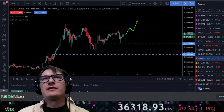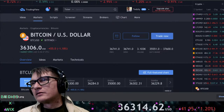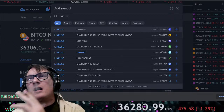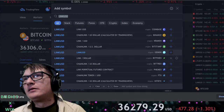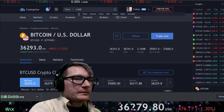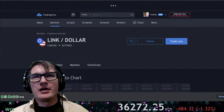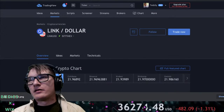Next one I wanted to check out was actually going to be Link. It's not showing up in here. Showed my other one. And all the other ones I've been using have been Bitfinex, so I'm going to use that one as well. Well, I just search for it in here. I've just been trying to be consistent with the provider, the exchange, full featured chart.